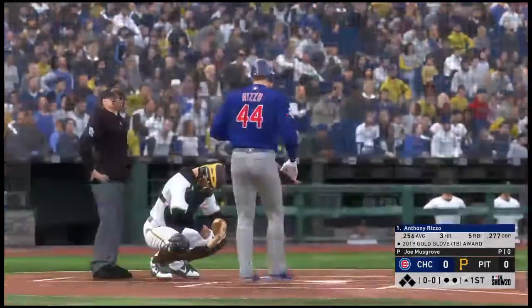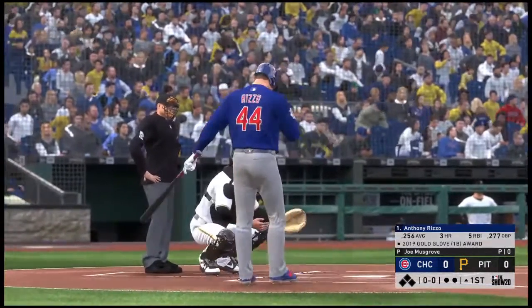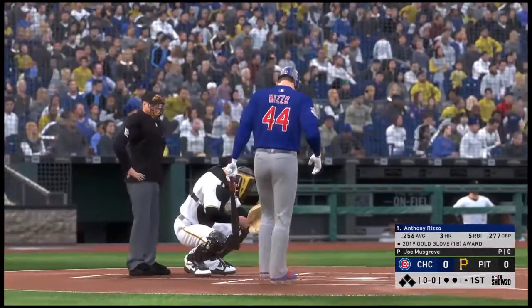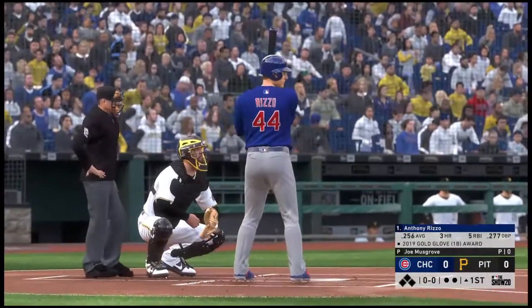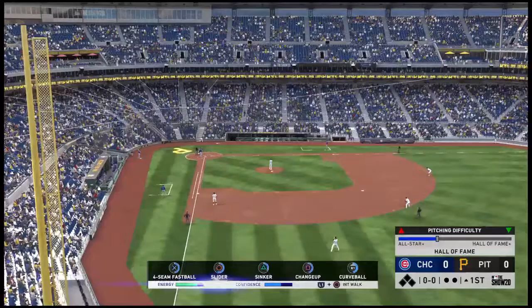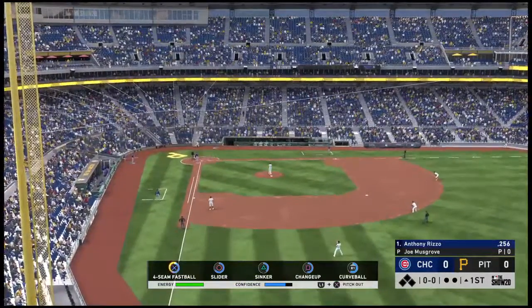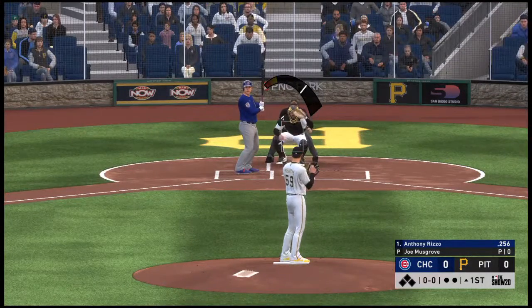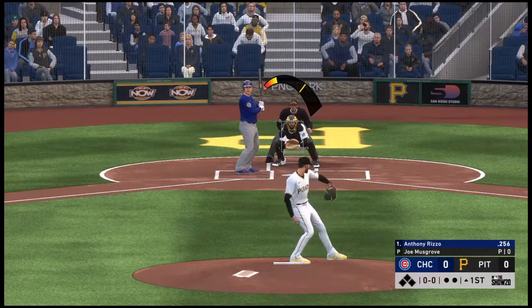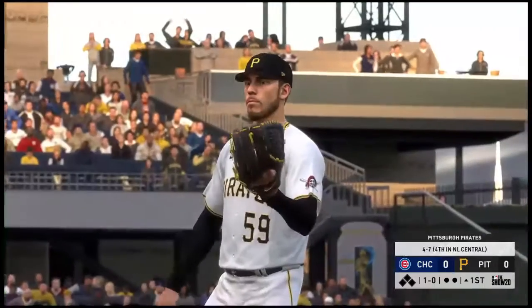Standing in, Anthony Rizzo. He'll get us started in this one under the lights. First pitch of the at-bat on its way. Just a bit high with the fastball, but didn't get the call.